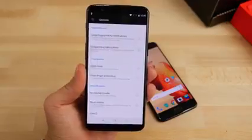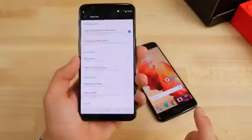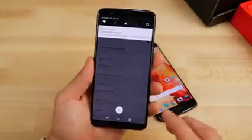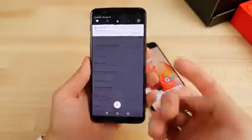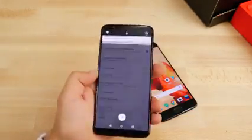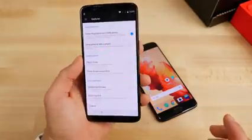Very bright. And something really neat in the gestures, swipe fingerprint for notifications. Basically just swipe down on the fingerprint sensor in the back, and that is really cool. Something like that, pretty cool without having to take your other hand and swipe down on the notifications. Really great use of the fingerprint sensor in the back, I think. So I really like that one.